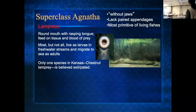So I'm just going to quickly go through some of these fish species. When we look at the classes and classification of fish, we won't go into too much detail. But lampreys are fish that don't have jaws or paired appendages, and they're the most primitive of our living fishes. Do they relate to Kansas? Well, we do have one species of lamprey, the chestnut lamprey, but it's believed to be extirpated, which means we don't think there are any populations of them in the state now. It's a cool fish because it's basically a parasite.